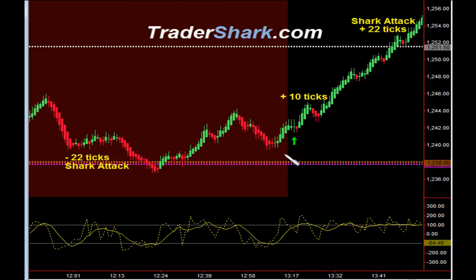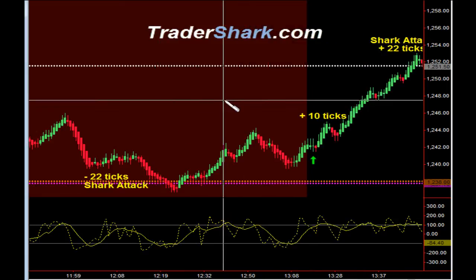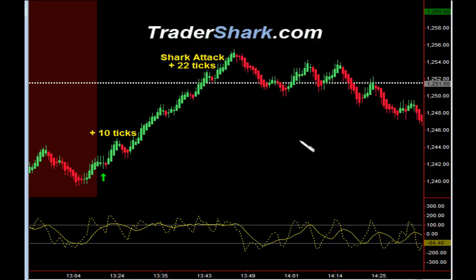Coming out of the no trade zone at 1:15, we had an opportunity to get long for target 1 and target 2 for a total of 10 ES ticks, and then shortly thereafter we had another opportunity to enter the Shark Attack trade again, and we did hit our targets of target 1 and target 2 for a total of 22 ES ticks. So really we kind of negated ourselves. The Shark Attack trade is one of the trades that'll push our account up into positive territory. As a result, we broke even on the Shark Attack trade.